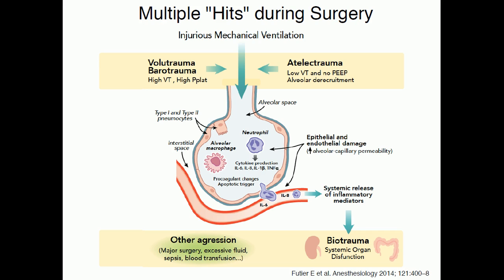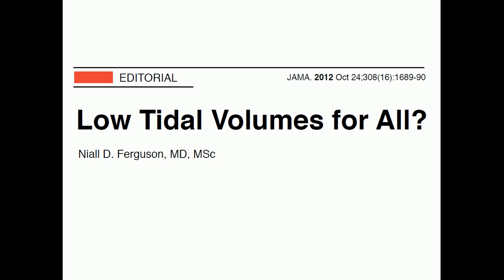So transfusion, fluid, major surgery, ischemia, reperfusion, and so on are responsible for aggressions for the patients, which can accumulate with the mechanical ventilation to create multiple hits to the patients, and these multiple hits can create the condition, of course, of biotrauma and organ dysfunction distant to the lungs.